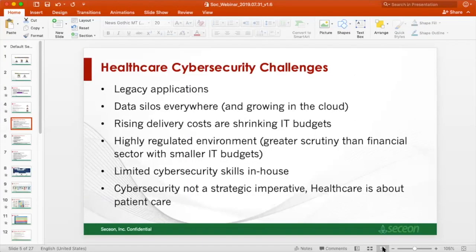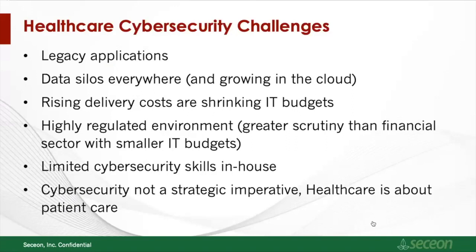cybersecurity is just not a strategic imperative because we go to the doctor to get better. It's about patient care. So we don't want to overemphasize the security elements to the detriment of patient care.